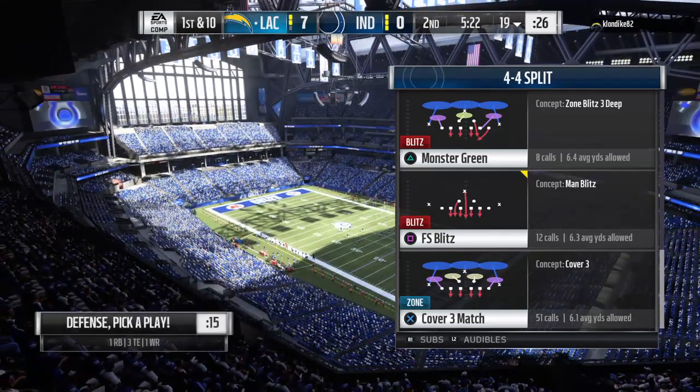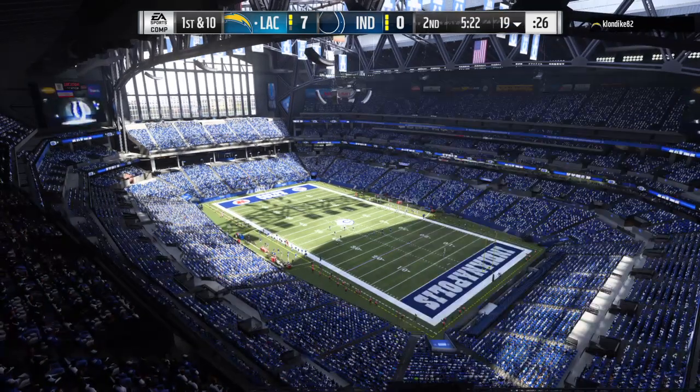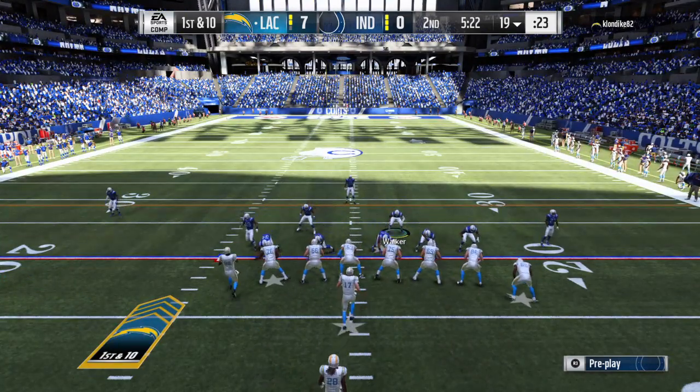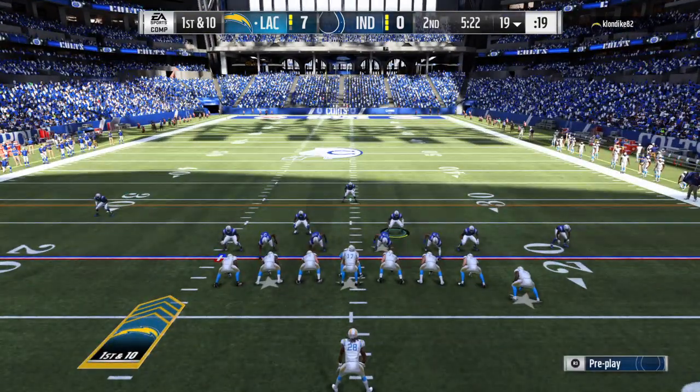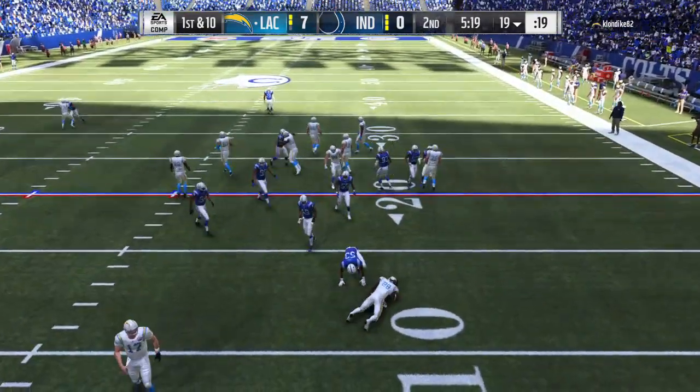And you know they spent all week in practice, in meetings, talking about taking an early advantage. Being the road team, going up a score, that takes the crowd out of the game and puts some doubt in the minds of their opponents. So Rivers will lead the Chargers out, 1st and 10 at their own 19-yard line. They'll start the drive with a run by Gordon.